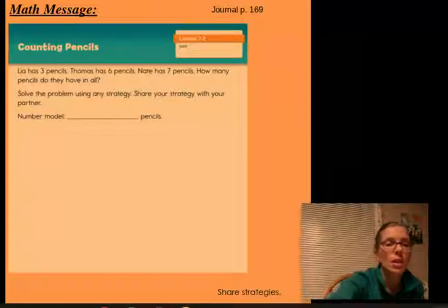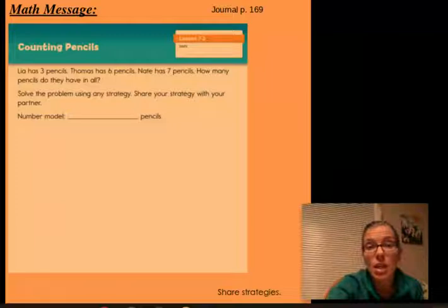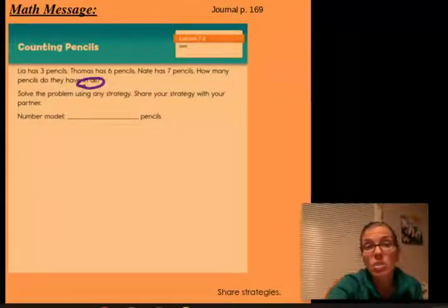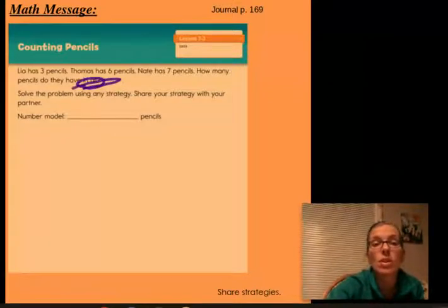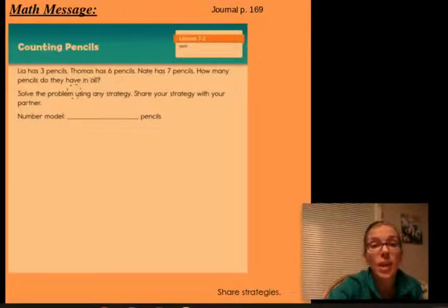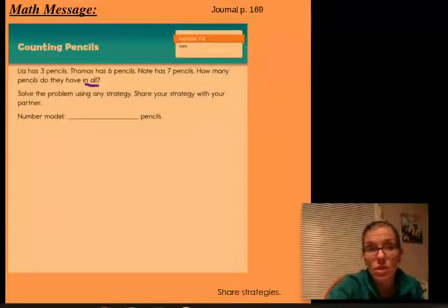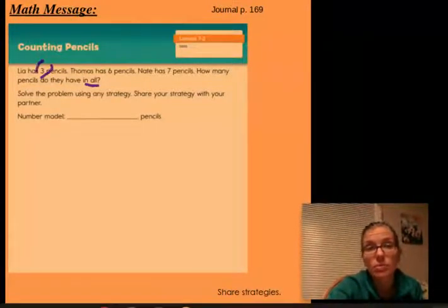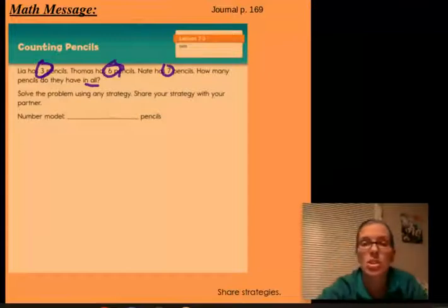I'm going to stop right there because so far I have a clue word that I just read that tells me what I'm going to do for this problem. So that clue word, in all, remember that tells us we're going to do what? Yeah, we're going to add, aren't we? So the next thing I need to do is circle those numbers, and I'm going to add all of those together. It says solve the problem using any strategy, and then it says share your strategy with your partner, but you're not going to because you're at home today.